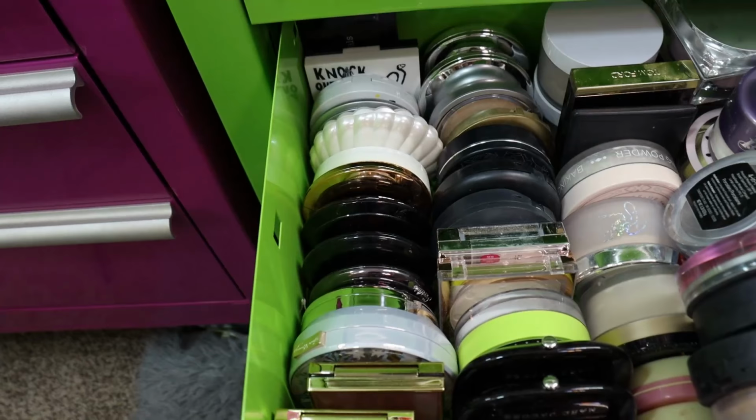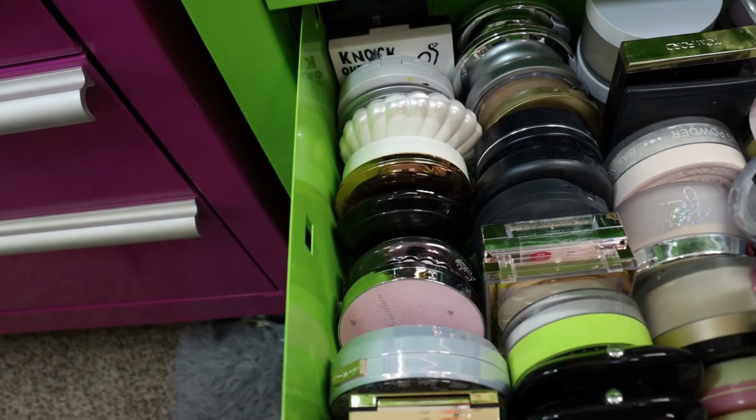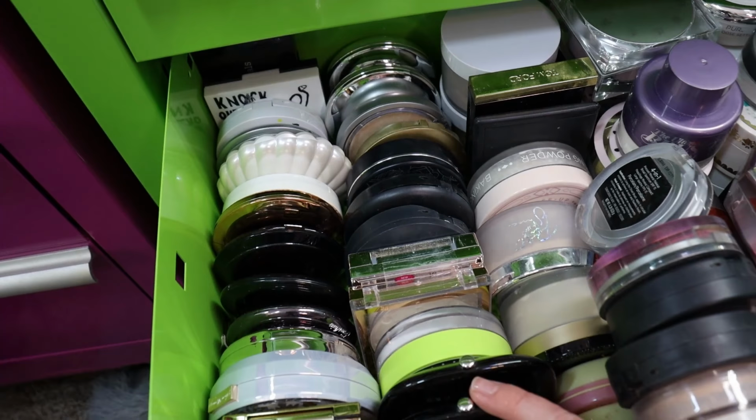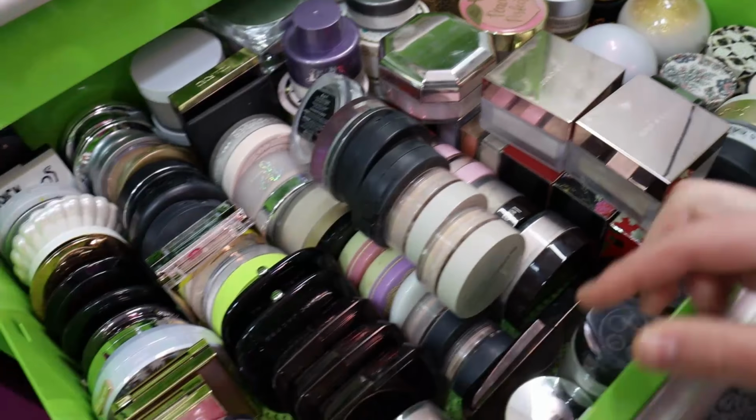Some, oh gosh, Guerlain. This one here is Wulong. These are refillable, super, super heavy. I love Guerlain Meteorite products. I love them. This is Besame. So yeah, that is the powder drawer. Loose and pressed face powders for the most part right there.